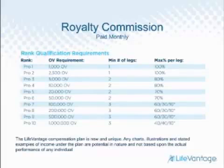The maximum they're going to allow you to count out of your biggest leg is 80% of that 5,000, or 4,000. 4,000 of it can come out of one leg, and the other remaining 1,000 has to come out of at least one other leg. It could be 3 legs, it could be 4 legs, it doesn't matter. It just can't all come out of one. The most they're going to allow you to count is 4,000, or 80% of the 5,000. Okay? And then you can just follow the chart on down. Pro 4 is 10,000 organizational volume, 2 legs, 80% countability out of your biggest leg.